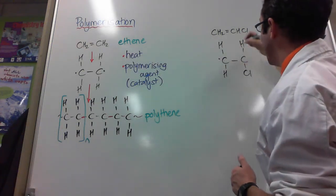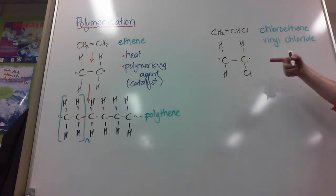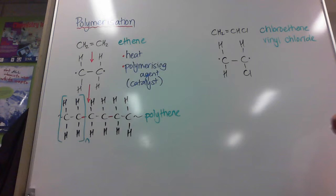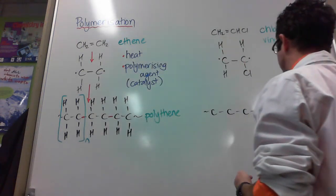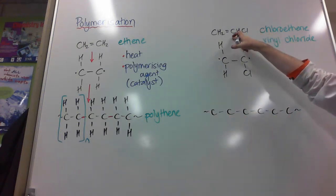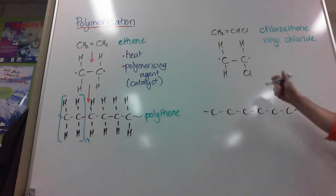That's an electron, 1 electron from each one. This is what we call a free radical, actually. Okay, this is going to go on and react with lots and lots and lots of these, ending up with something that looks like this. My habit is to draw 6 carbons. Okay, that's showing 6 of these being involved. And I just copy this below.